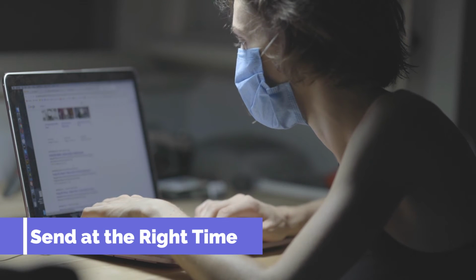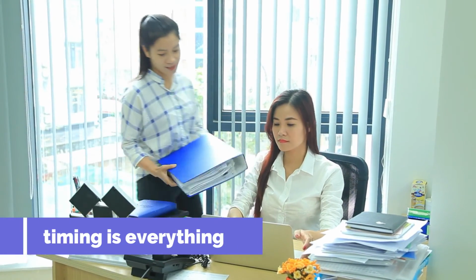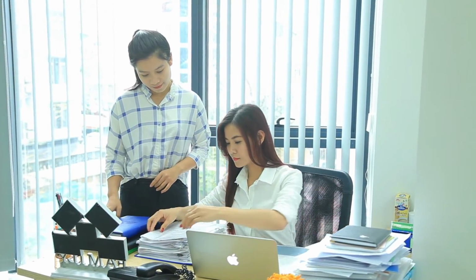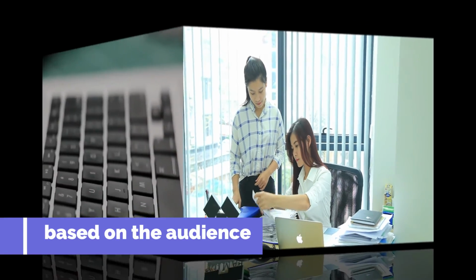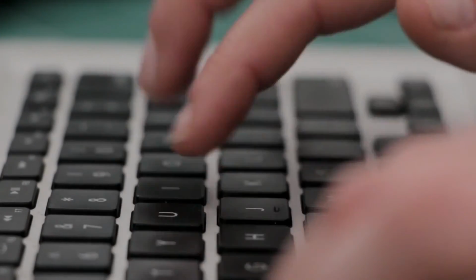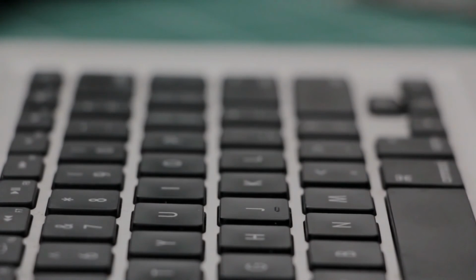Send at the right time. In marketing, timing is everything. This is especially true when it comes to email marketing. You want to make sure that you are sending emails at the best times based on the audience, message, and intent. You can do some testing to find this out, or you can do your research on the industry to determine the typical results.